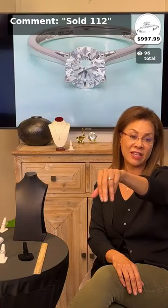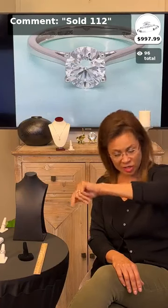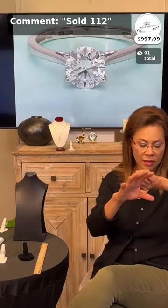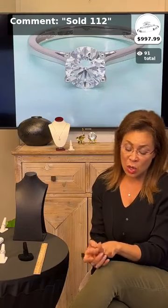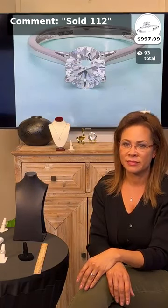And if it's a CVD, chemical vapor deposition, the growth tech, at the end of the day it's crystallized carbon for a whole lot less. And the gold is equal. Gosh, this design is just so pretty. So save money.